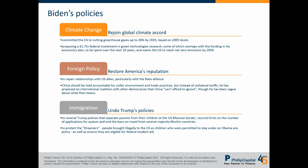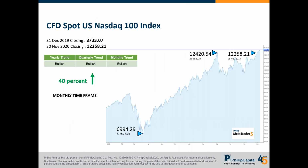Now for foreign policy, of course, he proposed coalition rather than unilateral tariffs, in hopes to repair the trade relationship with US allies. So if all these policies are in place and if he is still the US president, this should bring the US economy up in 2021, earliest by June. Having said that, we still need the vaccines to be distributed. So having said that, let's look at the current markets and then we can look at the outlook for 2021. We start with NASDAQ 100. Now this is the top and best performing asset class.